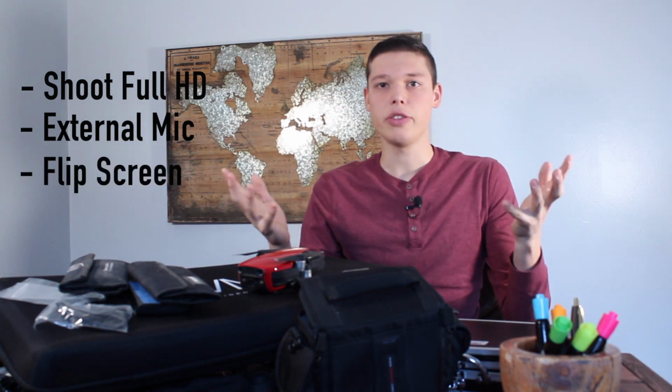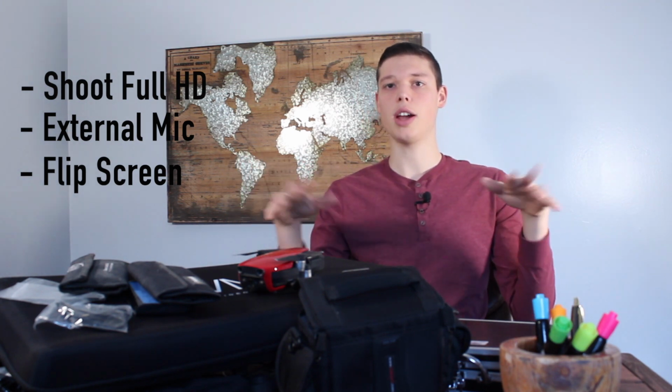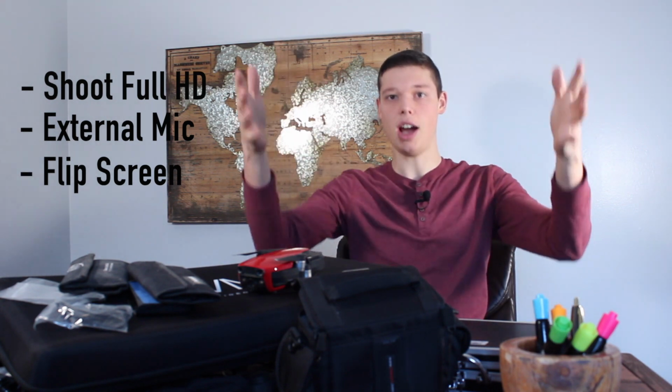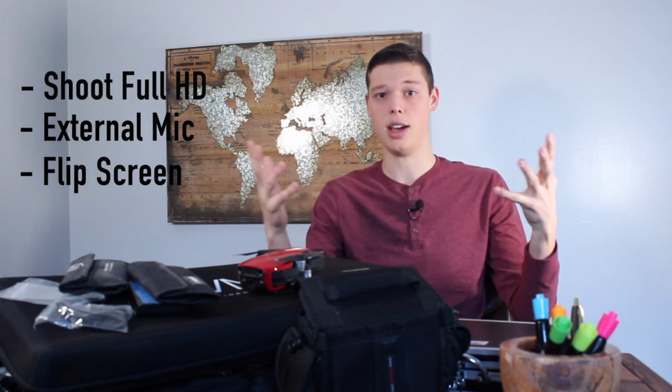Lastly, I really like the flip screen that it has. This allows you to see the screen from any angle that you choose, and also to play around with. So like right now I'm in front of the camera, I could be behind the camera, and then if I'm not using the screen I could flip it shut, so it doesn't get scratched or damaged or anything like that. So that's really nice.